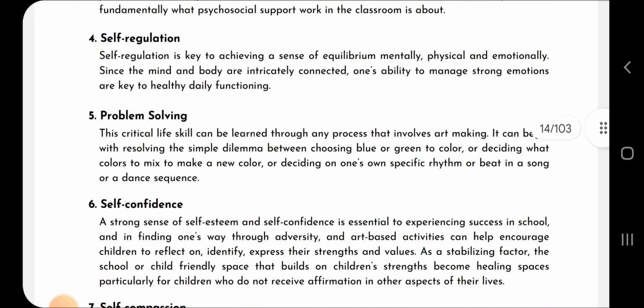And also, problem solving is also one of the S's in our psychosocial support, one of the skills that we want to develop in giving these psychosocial support activities. So when we say problem solving, this critical life skill can be learned through any process that involves art making. It can begin with resolving the simple dilemma between choosing blue or green to color, or deciding what colors to mix to make a new color, or deciding on one's own specific rhythm or beat in a song or a dance sequence.